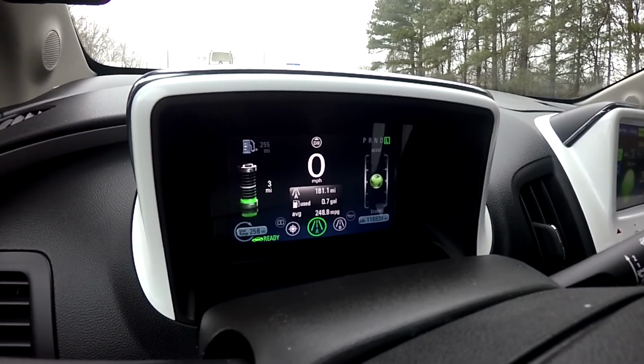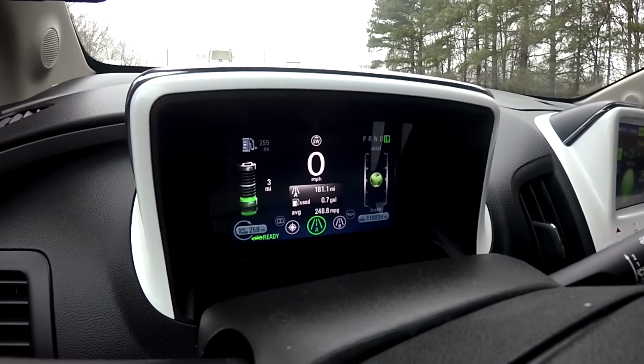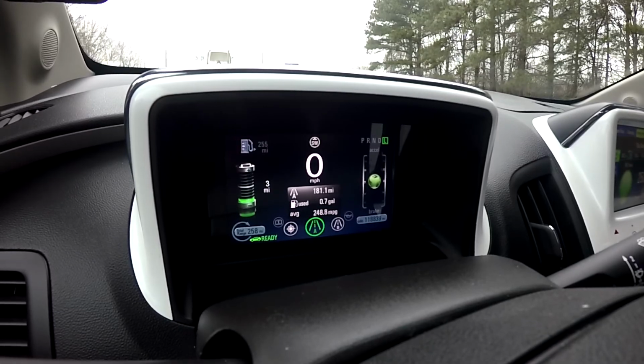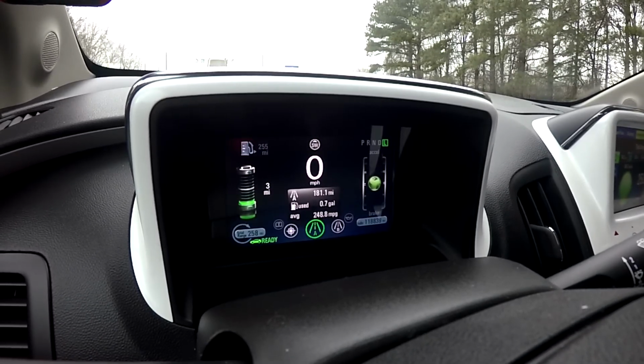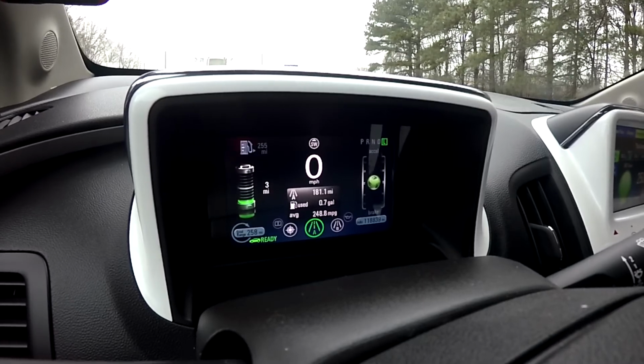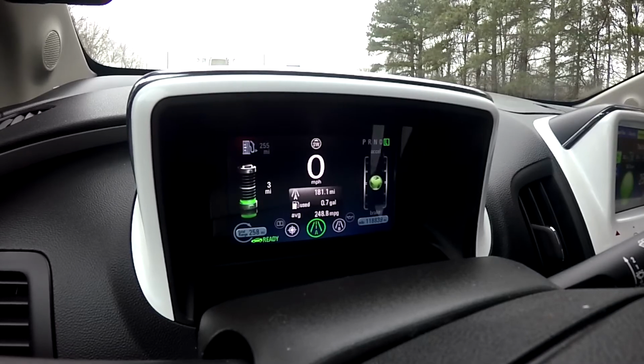But yeah, I'm confident I'll be able to go to work and back with minimal gas. I was even figuring up maybe 0.1 gallons of gas every time I go to work if I don't charge at work. And even just a couple of hours of charging at work will get me home easily. So my thoughts had been to charge at work and not at home.